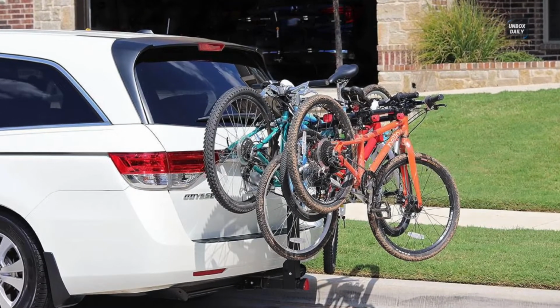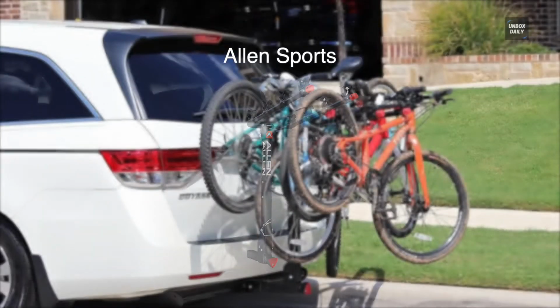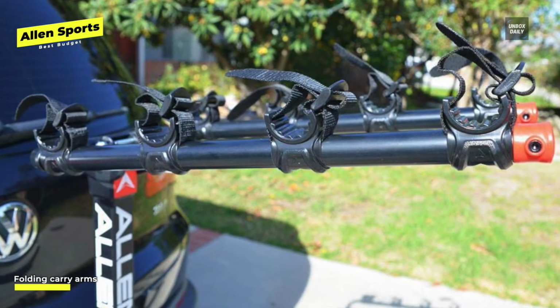Best budget, Allen Sports. This sports deluxe hitch bike rack is the greatest bike security you can buy if you have folks who ride in groups. The system is held together by 4 bolts and is lightweight, making it simple to lift and slot into your hitch, allowing you to be on the road in no time.